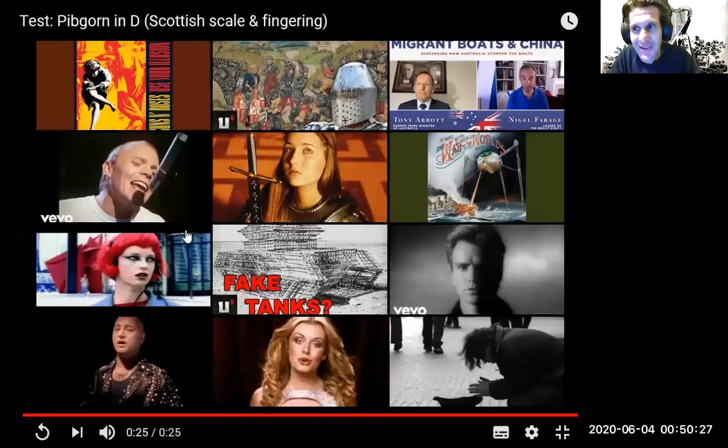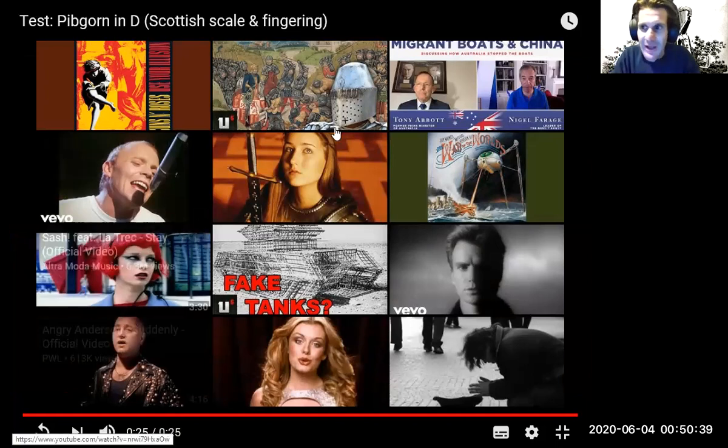Now that is the pibgorn that Michelle played similarly to earlier on. And that's the pibgorn of Michelle's that was being played by the manufacturer in Germany.